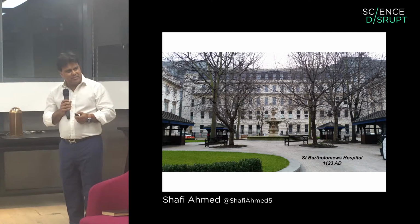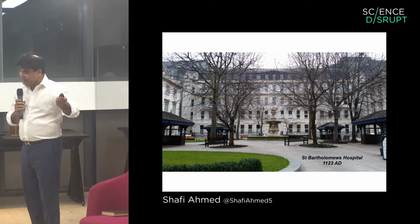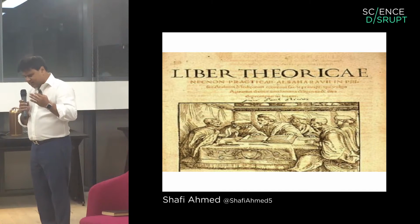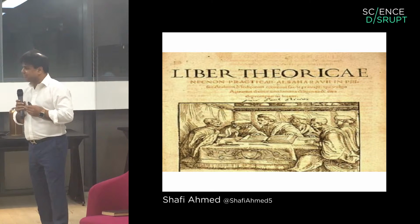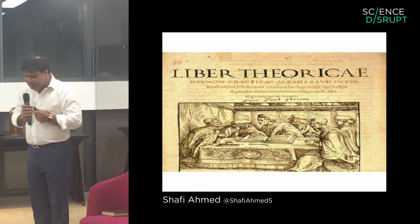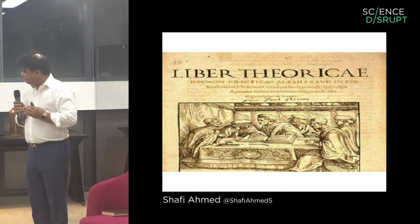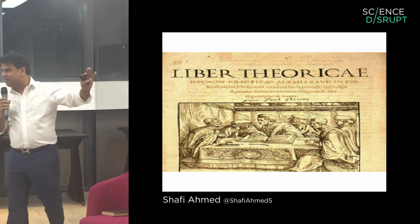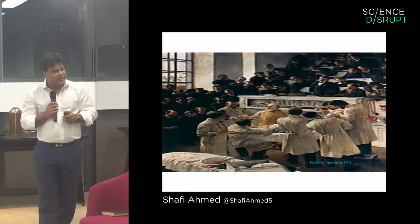When the bricks of St. Bartholomew's were being placed by a monk over here, at the same time there was a chap called Al-Zahrawi, who was a surgeon based out in Andalusia, in Spain, who wrote the first textbook of surgery. And he wrote this book, which became the standard textbook for not 1 year, not 2 years, but 1,000 years. This was the only thing we had for 1,000 years of innovation in surgery. So we've come a long way from that point of view.